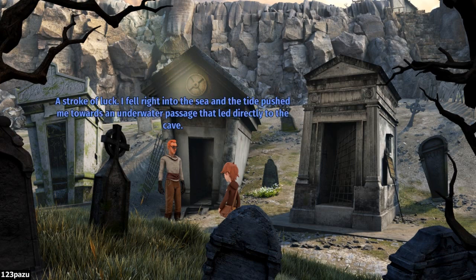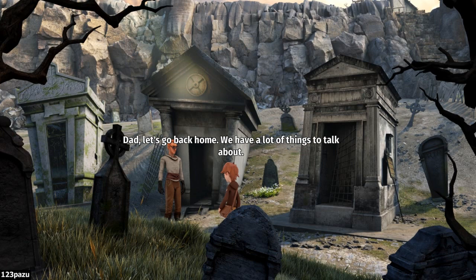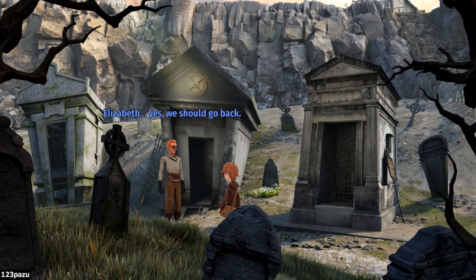I fell right into the sea, and the tide pushed me toward an underwater passage that led directly to the cave. I wanted to find a way to get back to the surface, but I had to recover my strength first. The last thing I remember is some really delightful mushrooms. Then, it's all a blank. Dad, let's go back home. We have a lot of things to talk about. Plus, we have to find a way to tell Mom without making her faint. Elizabeth. Yes, we should go back.